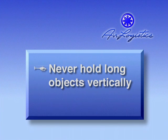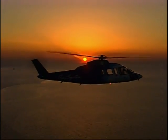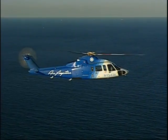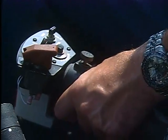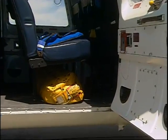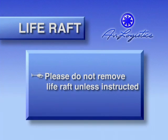Federal Aviation Administration research tells us that helicopter travel is one of the safest modes of transportation available today. Your safety is our highest priority. All Air Logistics pilots are thoroughly trained to land safely in the event of engine failure. All Air Logistics aircraft are equipped with a life raft and additional emergency equipment located in the passenger compartment. Please refer to the briefing cards for the raft location in your specific aircraft. Do not remove the life raft unless the flight crew instructs you to do so.